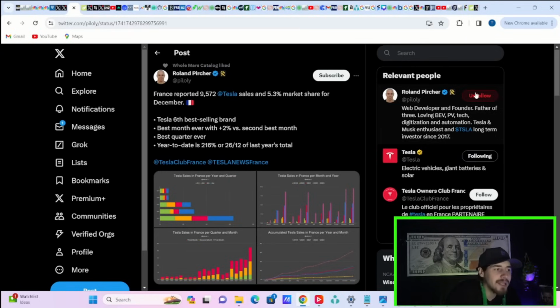France reported 9,572 Tesla sales and 5.3% market share for December. Tesla was the 6th best-selling brand. This was the best month ever, 2% higher than the second best month. Best quarter ever. Year to date, Tesla is up 216% versus last year's total.